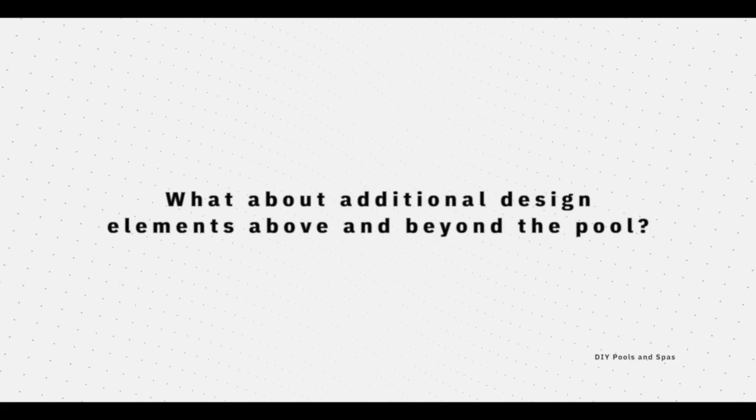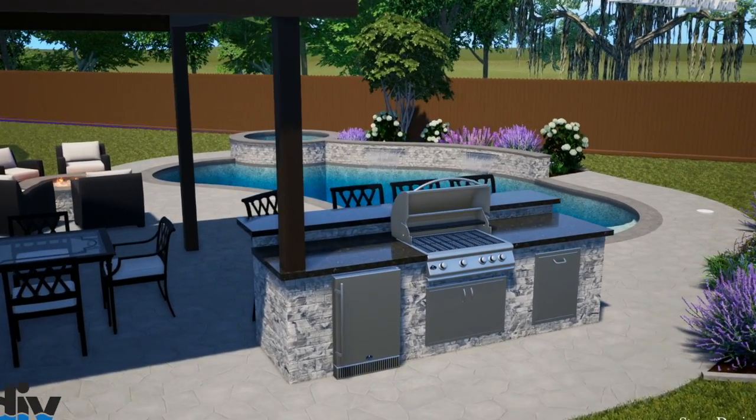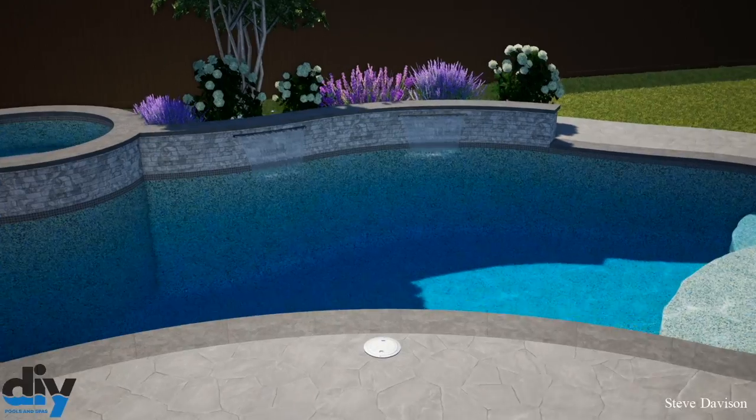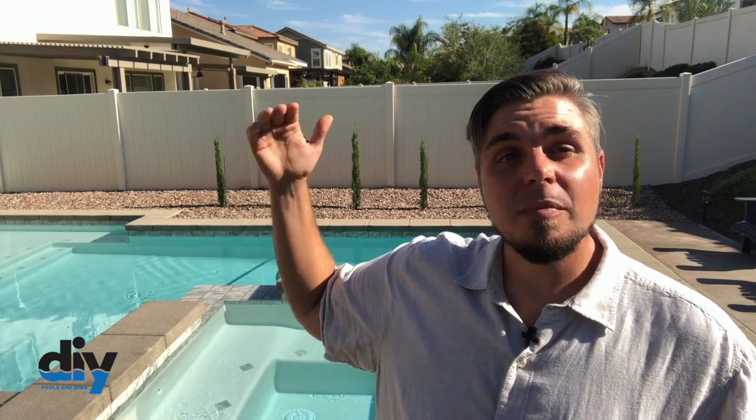Another question I get regarding design all the time is, what about stuff above and beyond the pool, like custom-built barbecues, pool houses, additional landscaping, things like that. So we're focused on the pool, hardscape, and surrounding landscape. And no matter how big the pool is, I don't care if you got a grotto waterfall and a lazy river, or it's just a spa only, it's the same cost. So we're not going to charge you more based on the scope of the project when it's in relation to the pool itself.